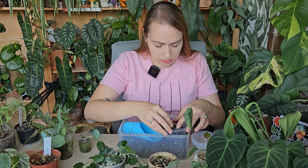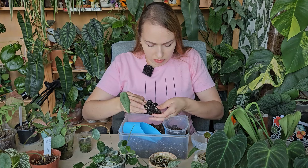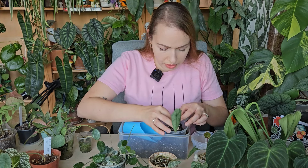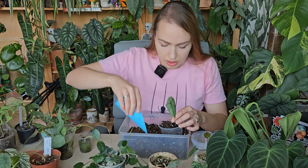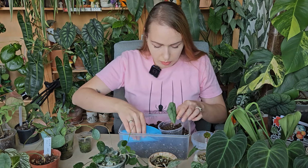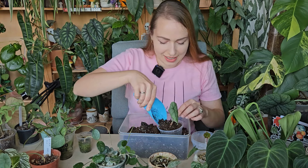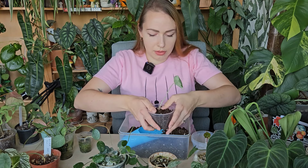Bam. You know what? Let's break it up a bit. Wonderful. I want to plant it a little bit deeper into the pot because since it's alocasia, I know it will be growing up. Oh, I love to repot small plants because this is such an easy task, but also so rewarding to see little baby plants finally grow up and do great in your home.